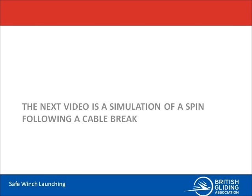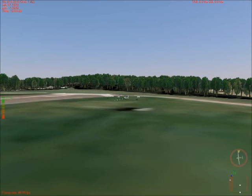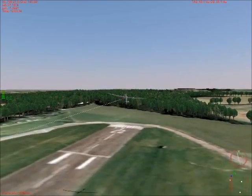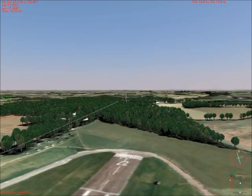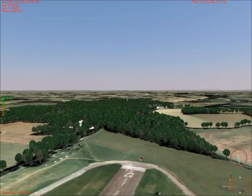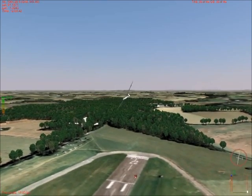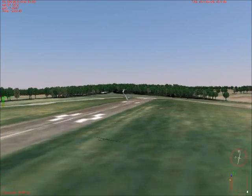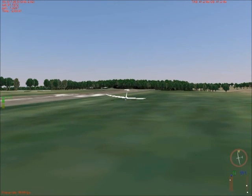The following simulation shows what can happen when the pilot gets everything wrong. The cable breaks. The pilot does not react immediately, with a resulting loss of speed. The nose is eventually lowered to the normal gliding attitude. The pilot then turns immediately. The glider spins. From 1974 to 2005, accidents of this kind were the most common fatal winch launch accident.